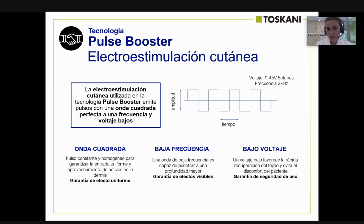Well, our pulse booster device is electrostimulation, and it is different. So we have to have three clear concepts. The cutaneous electrostimulation used in our pulse booster technology emits pulses in a square wave at low frequency and low voltage. So what does this mean? It means that when we work with a square wave, we have a pulse which is consistent and homogeneous to guarantee the uniform entry and to make the most of the ingredients in the dermis. And there's a guarantee of a uniform effect of the product. We do this with a low frequency wave, which is able to penetrate deeper layers of the skin.